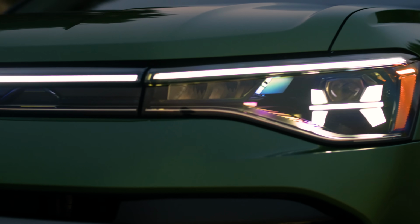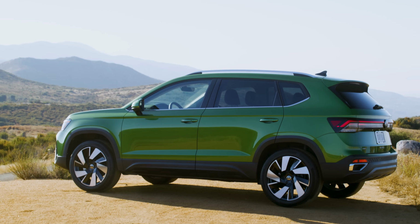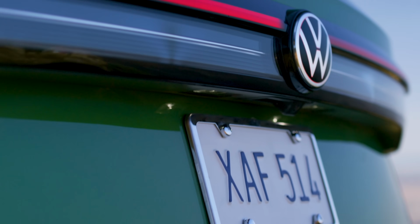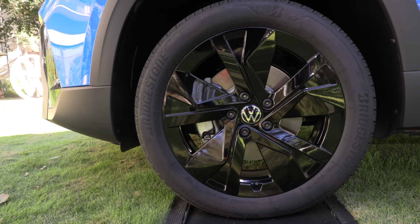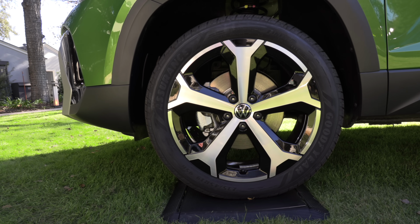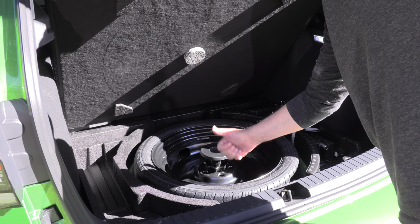Standard features in the Taos include LED projector headlamps, black roof rails, available silver, LED tail lamps with an illuminated rear emblem, 17-inch wheels, available 18-inch and 19-inch wheels, and a temporary spare tire. We like to see that in this class of vehicle.